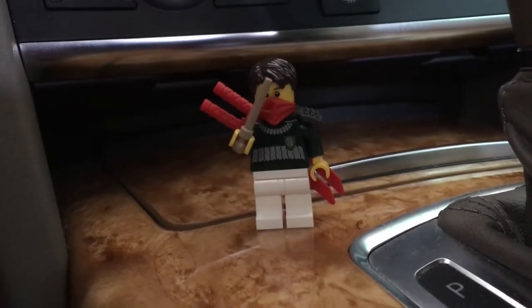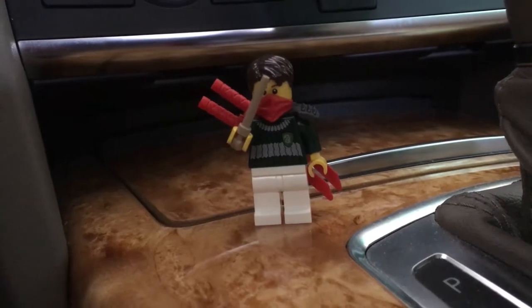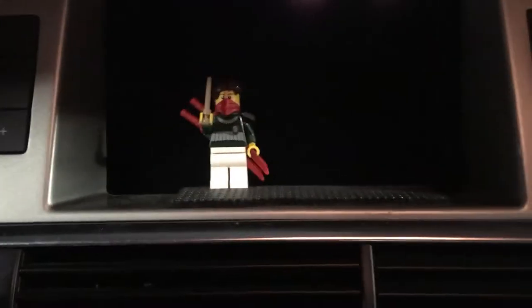Hey guys, Brickset here. We are off to the Lego store for some minifigs. Hopefully they have them. So, even though I called this morning, they are sold out of minifigs.